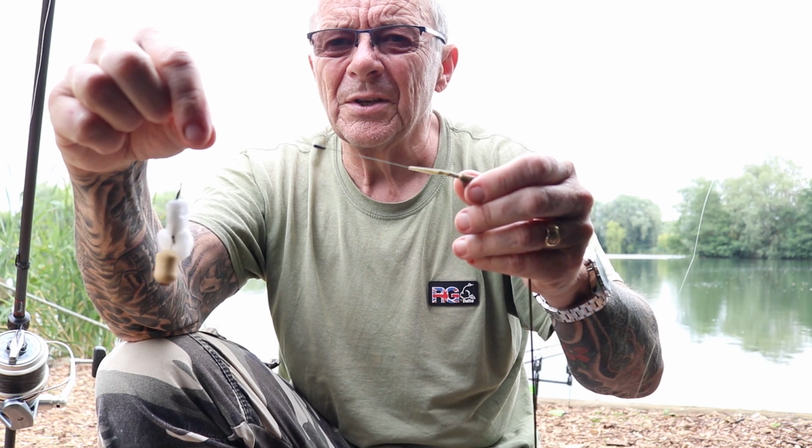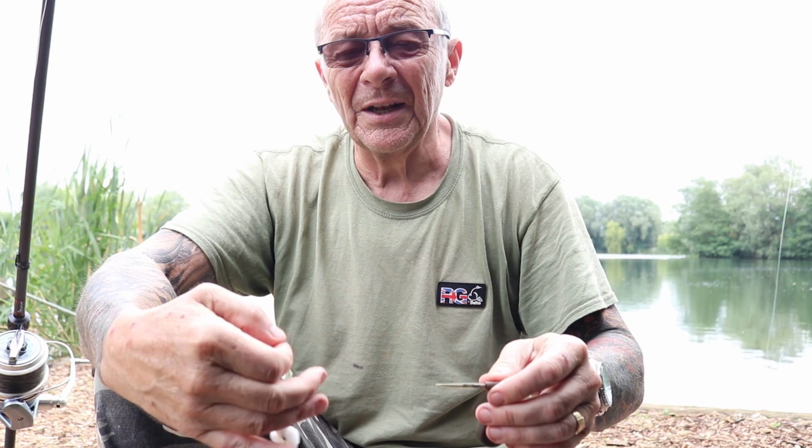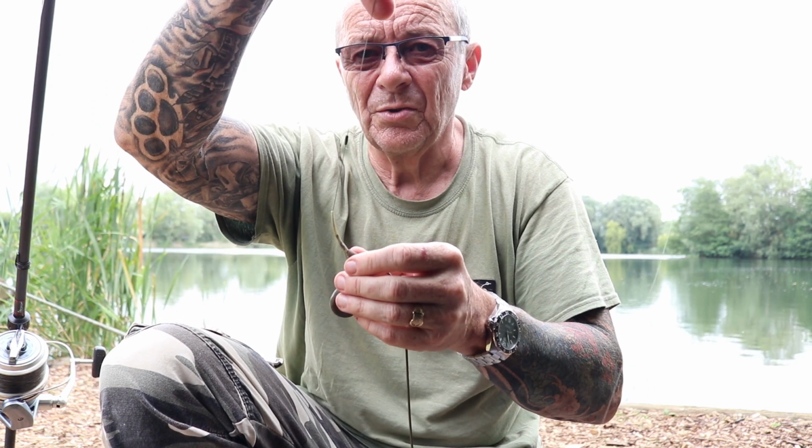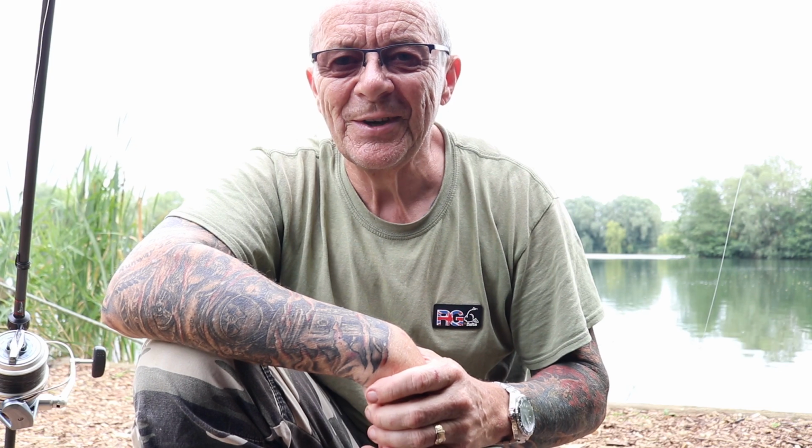Wafter hook bait, so that sinks slowly. And I've double foamed it, so hopefully the lead will go into the weed and this will just sink down and lie on top of the weed, and the carp will be able to pick it up, all being well. We'll soon find out, won't we? Cheers for now.